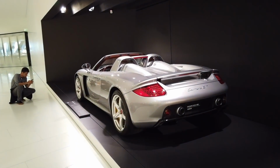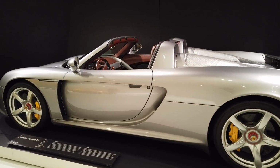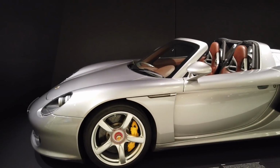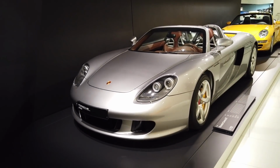It's a Carrera GT. So you know all about that. That's one of the cars that Paul Walker died in. It's a great car. 15 years old now. Still looks like it could be a brand new car.